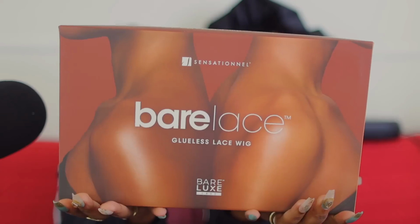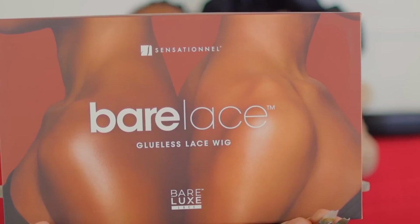Let's get into this bare luxe lace. Hold on. Usually I don't post.